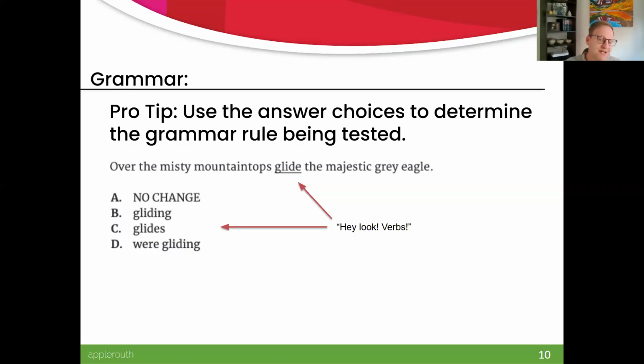Like right here, if I see glide versus glides, not only are they verbs, but those are singular versus plural. They're both present tense verbs. That to me means a bunch. Because I've been teaching and taking the SAT and ACT for years, I know that just having those two answers present means this is not a verb tense question. It's subject-verb agreement.